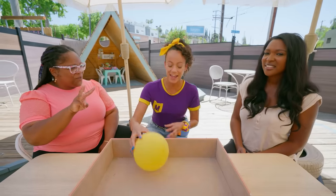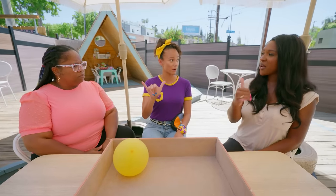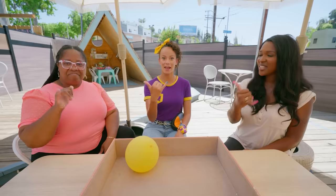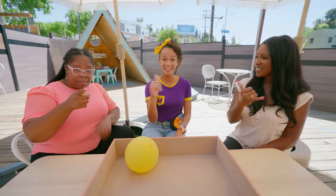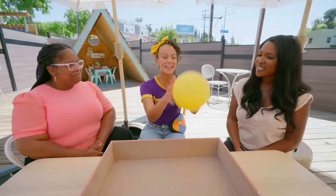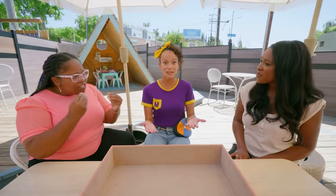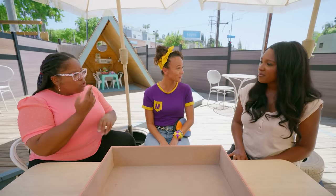Yellow. Okay, how do we say yellow in American Sign Language? Okay, so like the letter Y and then wave it. Can you do that? Yellow. Good job. Bye, yellow. Wow, thank you so much for teaching us how to say those colors in American Sign Language.